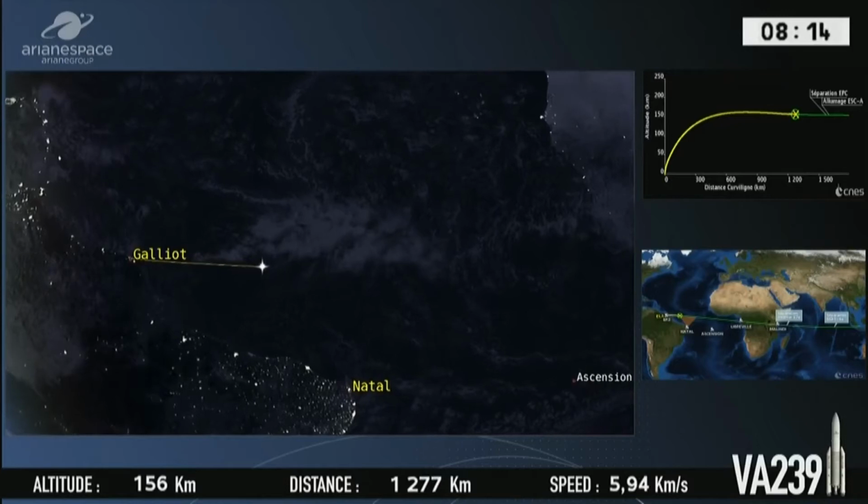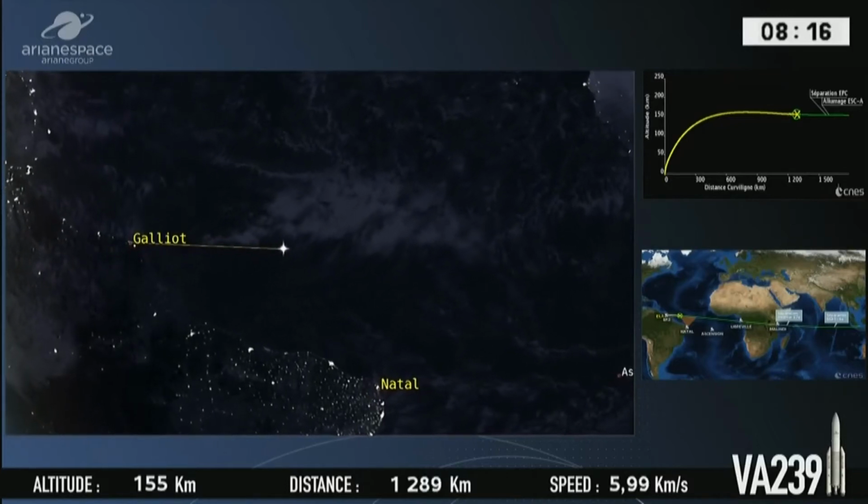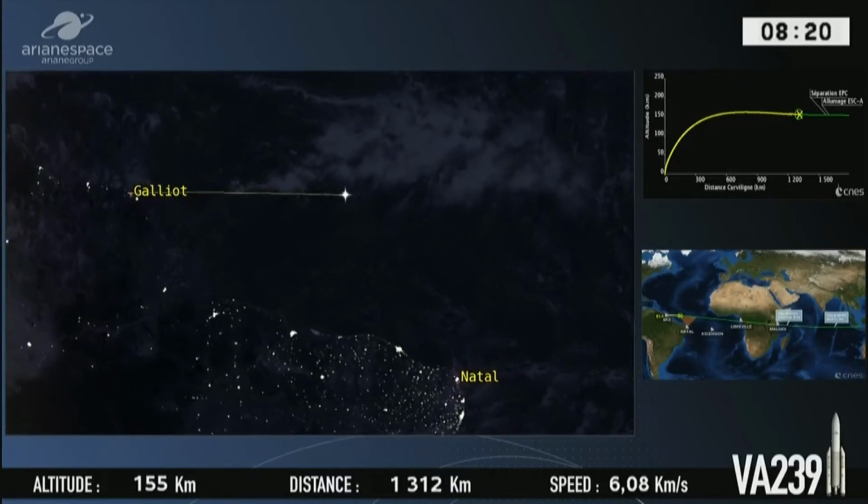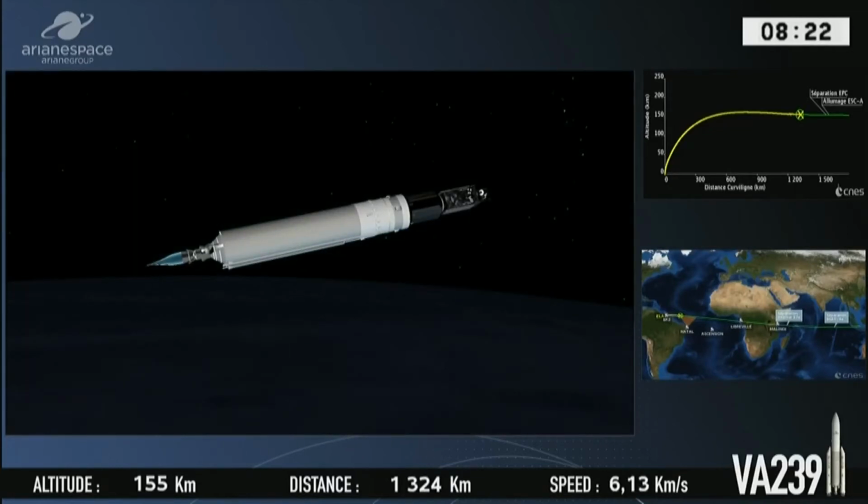And what do the ground stations like Natal do? With all this information, you may be asking, well, that's a good question. Customers, very important, get immediate data on the spacecraft.